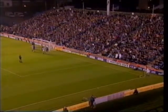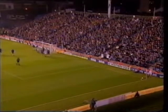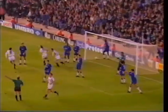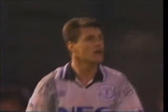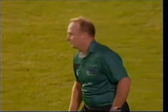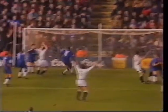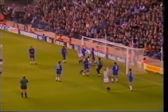And again, it's this Watson-Ferguson threat that Chelsea have to be aware of. Oh, it's in! Kharine looks to be claiming it. No, it's not been given, has it? No, it's a free kick. The referee has not allowed the goal, I don't think. He's standing in the penalty area, and somebody's going to be booked here. It may have been Ferguson for contesting the decision. Rideout's also been arguing, and the goal does not stand. Rideout got up, it went in, but the referee saw an infringement in there. And Everton are once again denied the second goal.